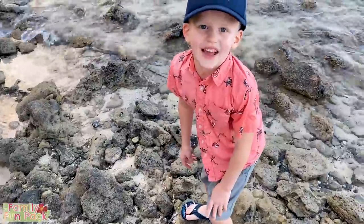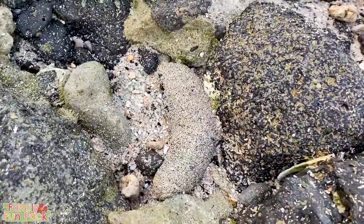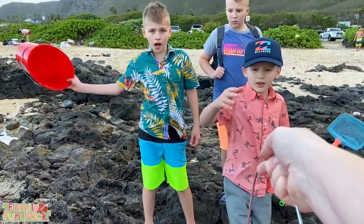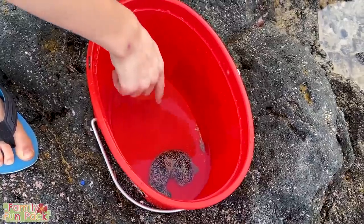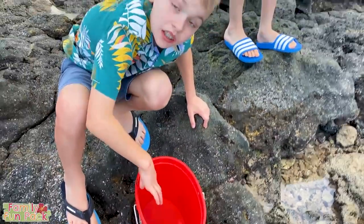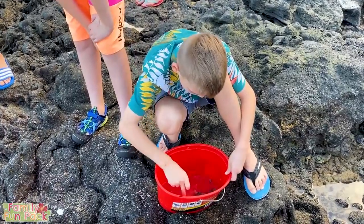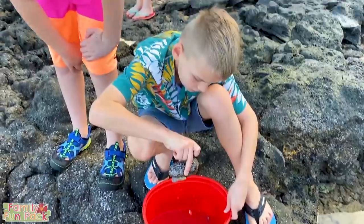I almost stepped on a sea slug. It's right there. It blends in with the sand, doesn't it? This is pretty cool, you guys. Who's the bravest? Is he slimy or hard? He's slimy. He's kind of weird. He's like stuck to the bucket. Oh, he's suctioning down. Oh, he's really slimy, huh? Oh, look at that.